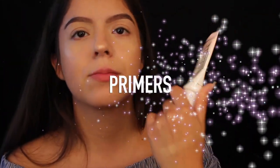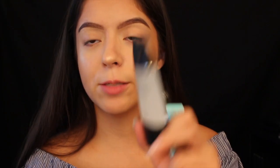Hangover RX, this is my favorite primer ever. I love the smell of this, the coconut water in this. Oh, it's so refreshing. Smashbox photo primer. I used this for a little bit. It did help, but supposedly it's oil free, but it's really oily, the formula. And my face is really oily, so it was kind of like, is it making me oily or not?